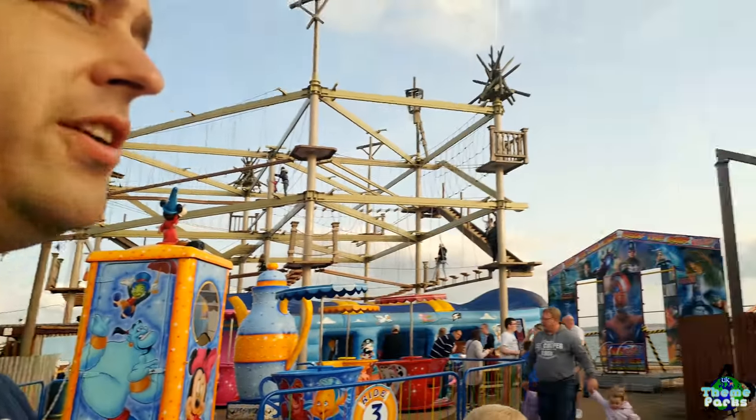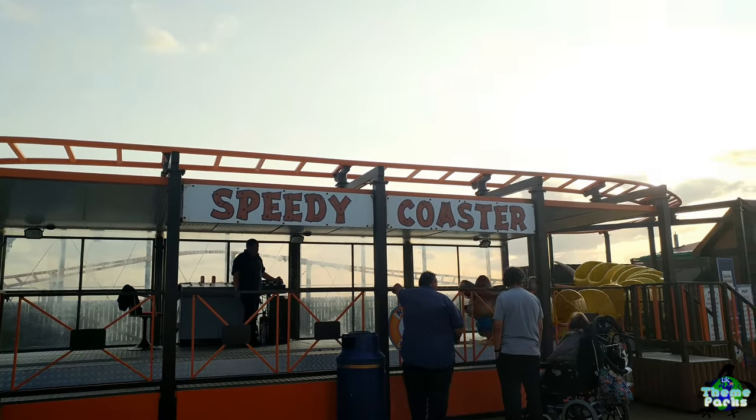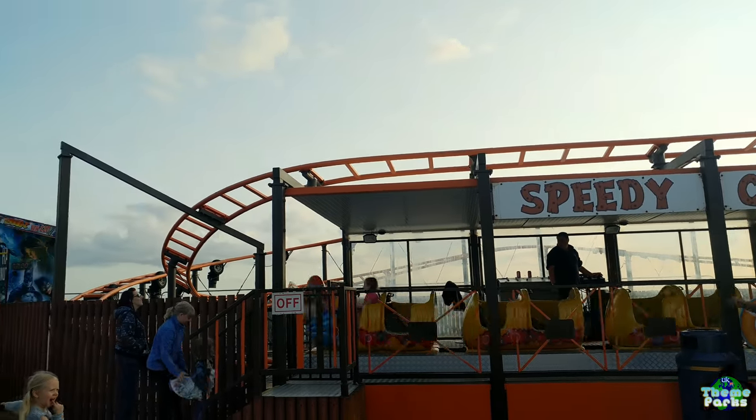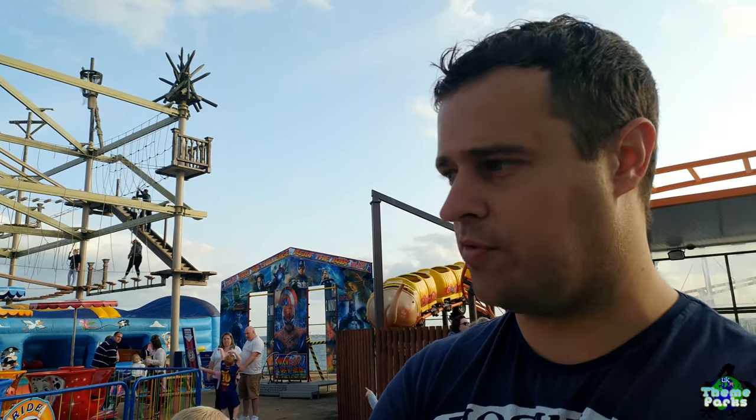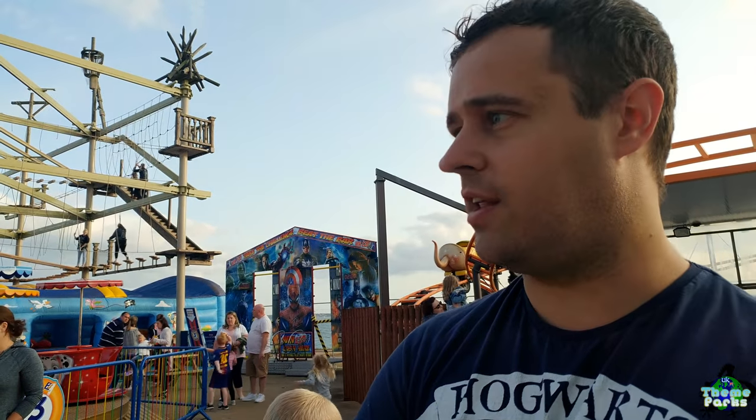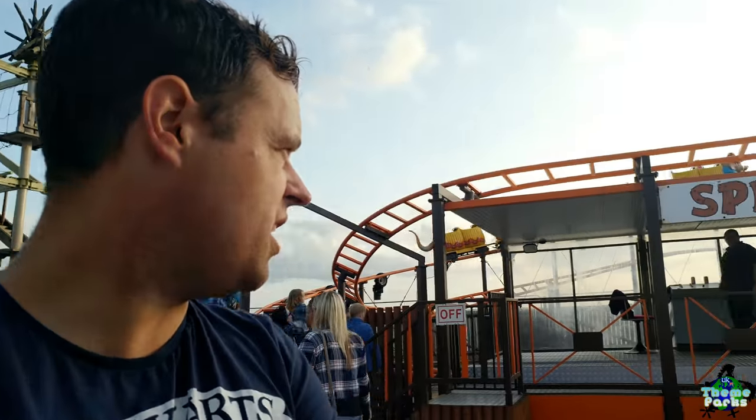So we've moved along to the park's second roller coaster, which is just behind us now. This is the Speedy Coaster. Now, for those that follow our site, they may have seen that down in Funland in Hayling Island, they had a very similar one called Woody's Coaster, which was removed this year in favour of their Neptune's Fury. And the Speedy Coaster is certainly more for children than what it is for the adults like the Skyways.